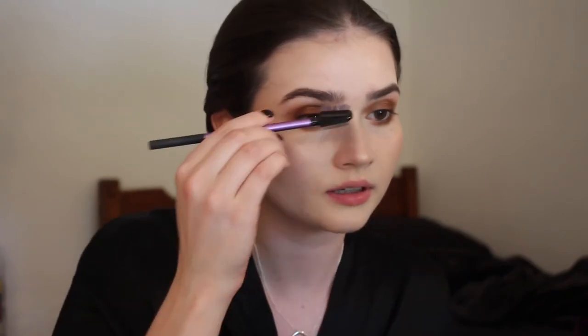I got a mini size of the new Urban Decay mascara because I always buy mini sizes of mascara. I think it's a waste of money to buy the full size because you're not supposed to use them for more than 3 months or whatever. And who uses a full mascara in 3 months? Plus, if I'm trying one, I don't want to pay for the big one.